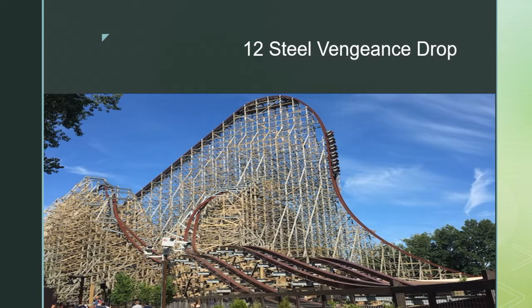Moving on, number 12, Steel Vengeance's drop. Steel Vengeance has a really good drop. I mean, I like the drop. It does feel very short, but it is a very good drop. Even though it feels very short, it is a very good drop. In the back, I did rise up out of my seat a little bit and got some ejector on the back row drop. And it's really, really good. I love this drop. It is one of my favorite drops.